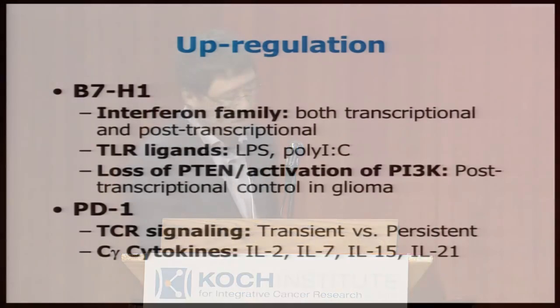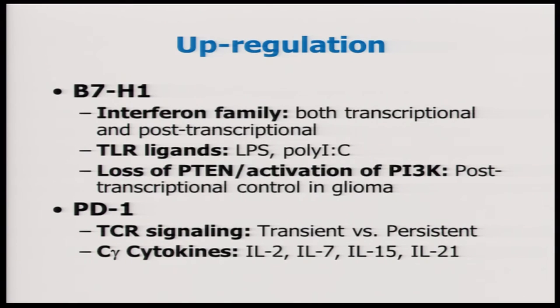What we found is that the most important cytokine controlling the expression of this molecule is the interferon family. This can be interferon gamma or the type 1 interferons, alpha and beta. They are all very potent inducers. And then there are a couple of other toll-like receptor ligands, like LPS, that also control this expression. PD-1, which responds to T cell receptor signaling, and a large number of cytokines have been found to upregulate these molecules.